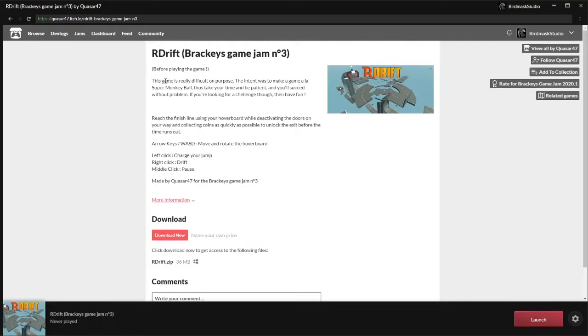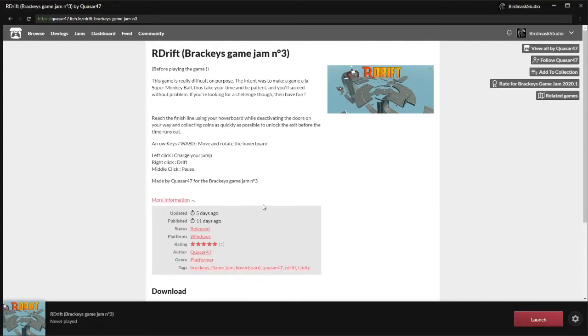So before playing, the description says this game is really difficult on purpose. The intent was to make a game a la Super Monkey Ball. Thus, take your time and be patient, and you'll succeed without problem. If you're looking for a challenge, though, you'll have fun. Reach the finish line using your hoverboard while deactivating the doors in your way and collecting coins as quickly as possible to unlock the exit before time runs out. Okay, so this is deliberately made to be very difficult, so let's give it a go. Left click is charge jump, right is drift, middle click is pause. Made by Quasar47. Okay, let's launch a drift.